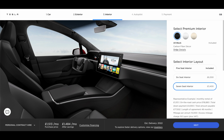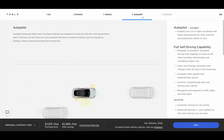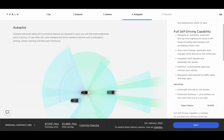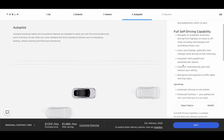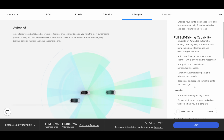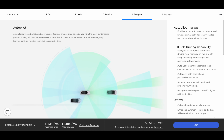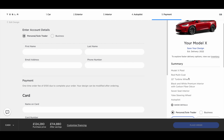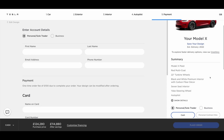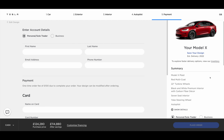And then the last option is the autopilot, or the full self-drive. So free is the autopilot, that allows you to follow the road and it will steer, accelerate and brake and so on. And then you've got the full self-drive if you want to use summon and you want to navigate on autopilot and things like that. So it's £6,800, it's quite a lot of money. I wouldn't spend it. I don't think it's a requirement, especially here in the UK. It's quite limited anyway. But if you did want to add it, obviously that's the price. So in total now it's coming in at £124,280, and that's for the red paint, the 22-inch wheels, and that's the Model X Plaid.